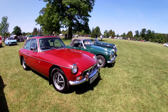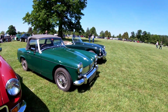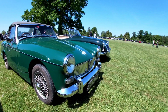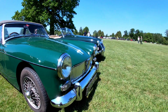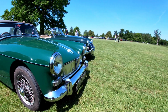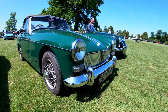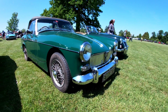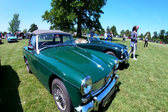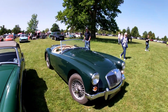Oh, this is quite interesting. You can see the differences of their faces. So you've got a little Midget and the MGA, and see the MGA grill? It sort of slopes, doesn't it? To be honest, it looks a little bit ugly compared to the happy little face of the Midget here. It certainly looks better looking at it from the front, looking down on it.